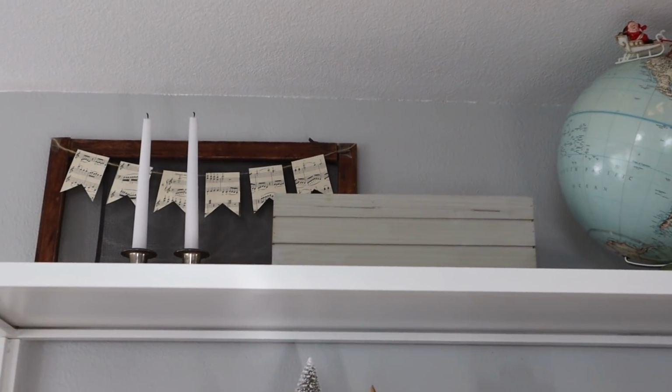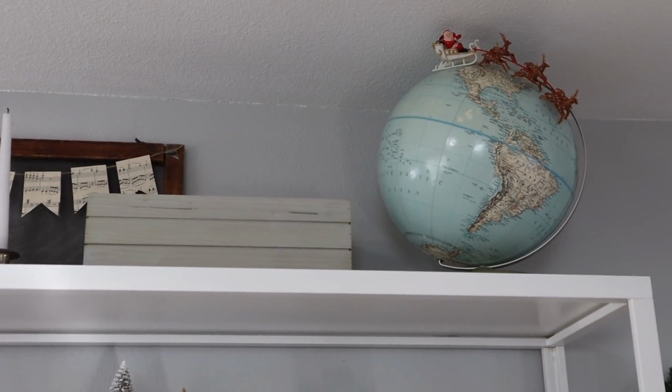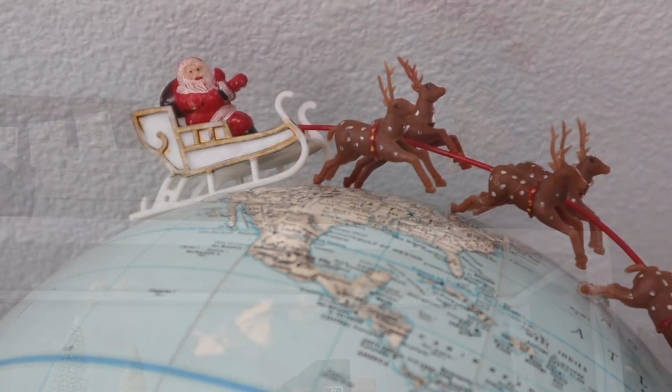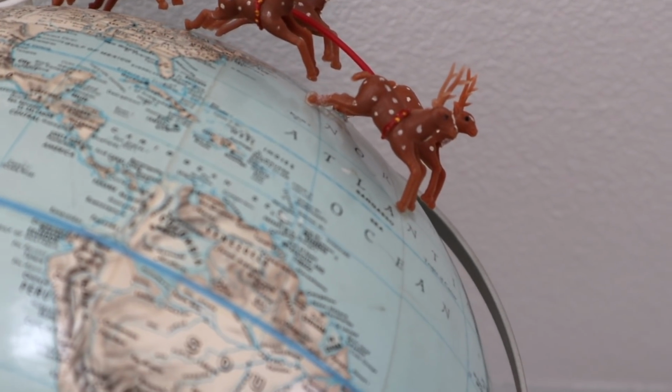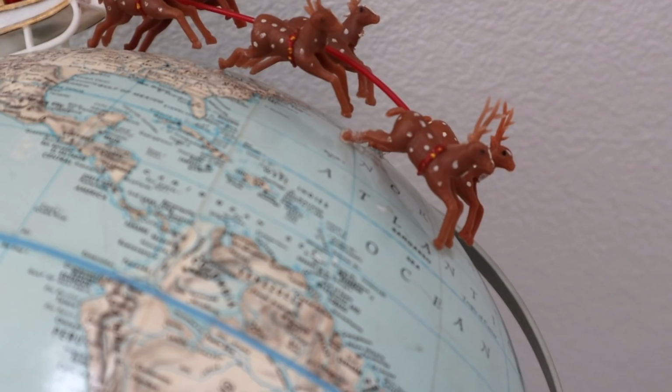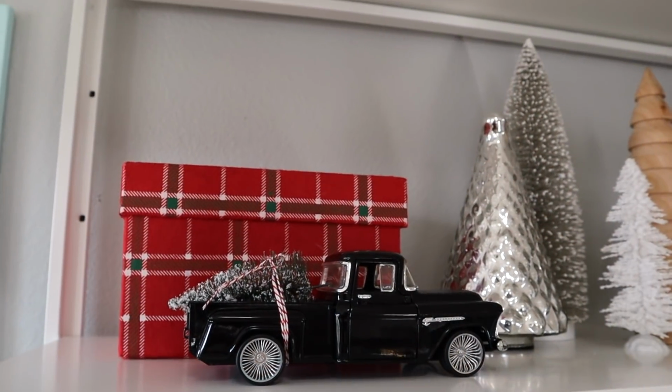Up top, I have an old window screen and a box and some candles, but the best part about the top shelf is on my globe, I have this vintage plastic Santa cake topper that my friend SNSHOME found and sent to me. She knew I was looking for one, and this is why I wanted one.